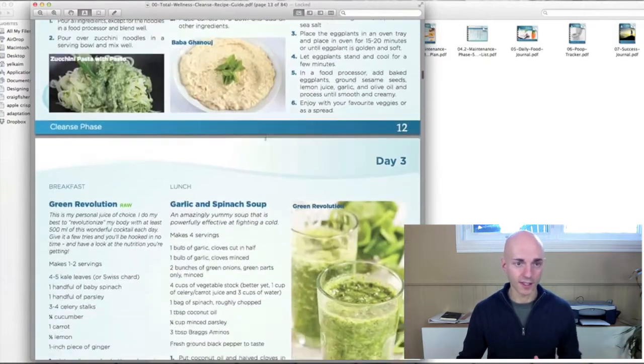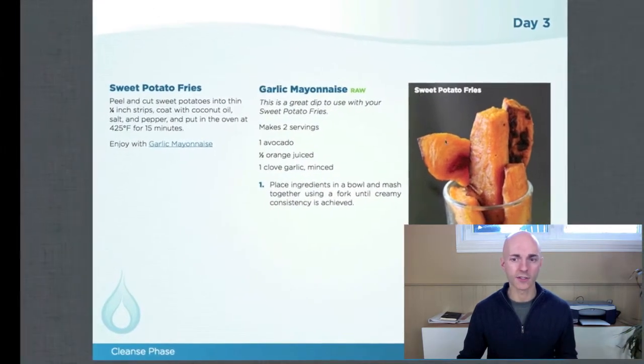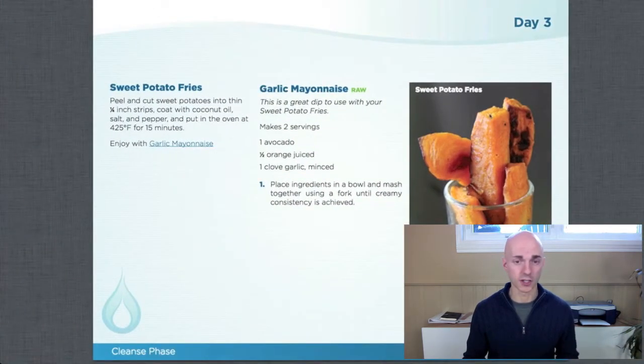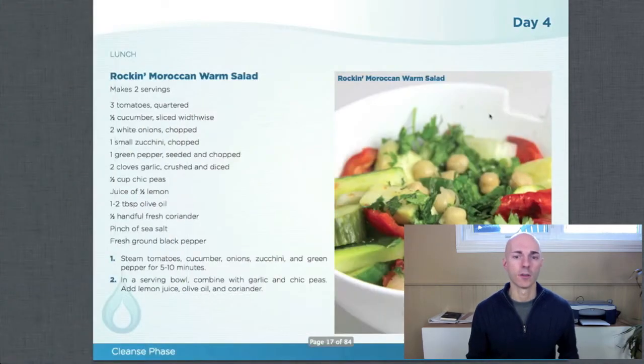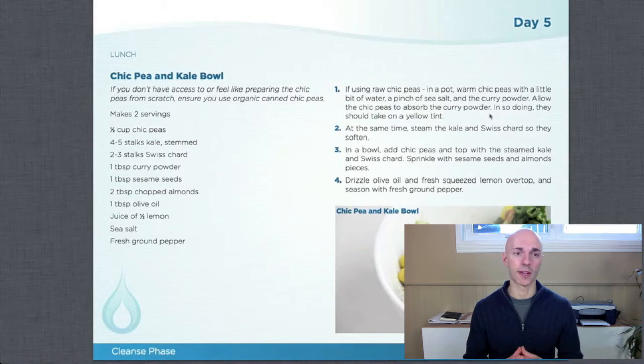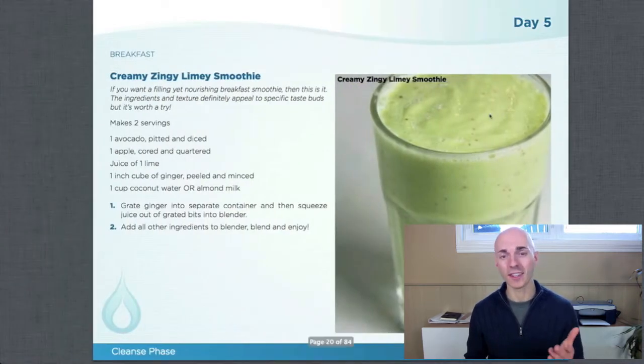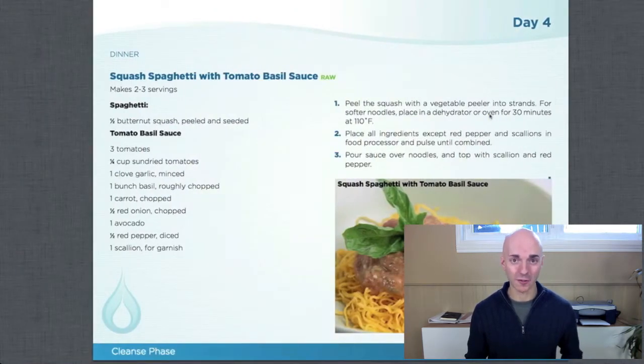So as you can see, actually I'll zoom in here a little bit more. Just a really nice, the sweet potato fries are delicious. Just beautiful, beautiful stuff, okay? And one of my intentions with this program is to actually show you how really healthy cleansing meals can taste delicious. This chickpea and kale bowl is amazing. This creamy, zingy, limey smoothie you'll fall in love with. The squash spaghetti with tomato basil is a raw pasta, and it's just going to blow your taste buds away. So that's the recipe guide.